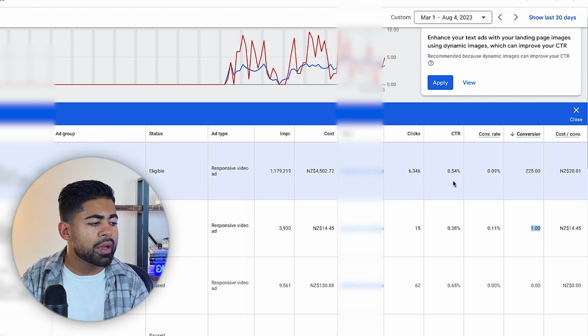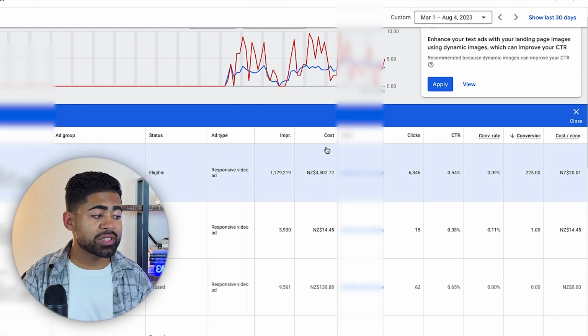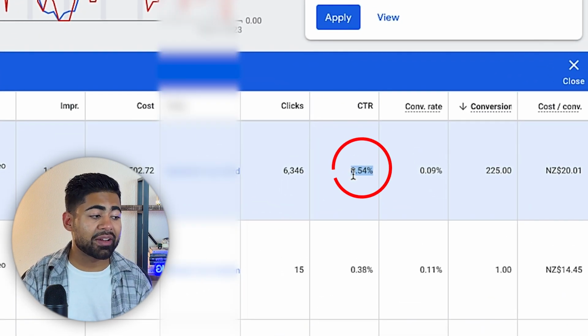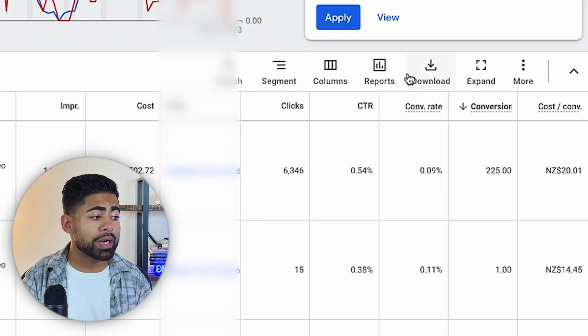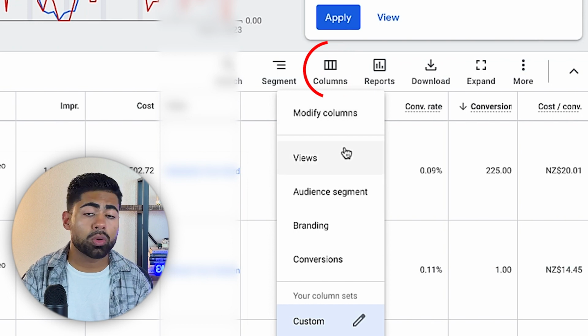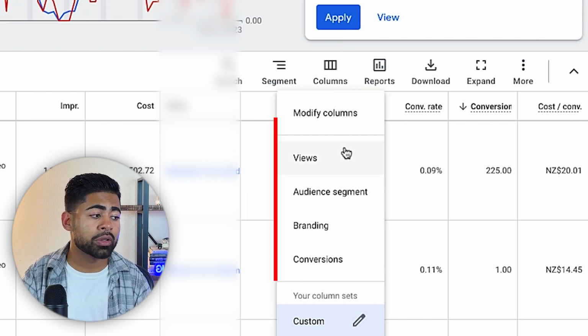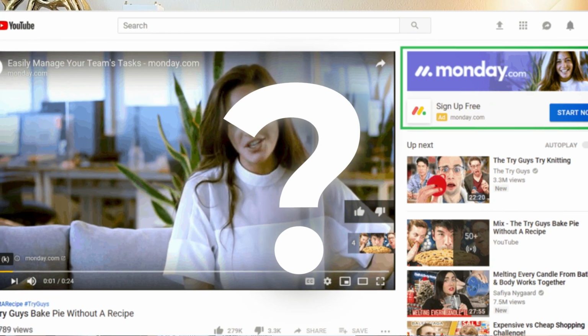But if we look now at the overall metrics, this is what you want to really be focusing on. Things such as the overall click-through rate for that given video asset, or maybe the average view duration. These are things which you can actually add. If you click right here, Google gives you these options. You can look at views, audience segment, branding, conversion, etc. I do recommend you look at all of these.